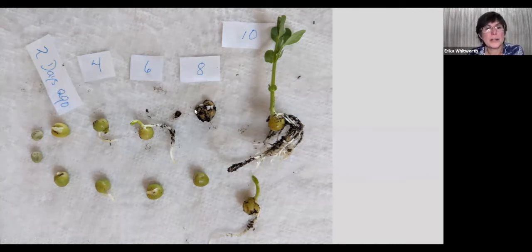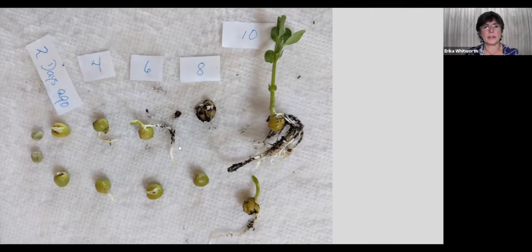And I have no idea what I did 8 days ago, because the 2 seeds that I planted 8 days ago, one didn't do anything at all. And the other one, I think, started rotting away. So I don't know if I put too much water on it or what, but I don't think those are gonna help us much here.